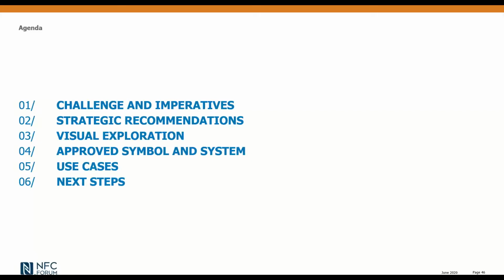Well, I'm glad to follow up on the previous presentation. I think this will be a nice segue. I'll walk us through what we set out to do here and what we saw as the challenges and imperatives, what our recommendations were at a strategic level, walk through visual exploration of a wayfinding symbol to improve use cases for NFC overall, and then look at a few use cases and how the system unfolds there. So go to the next slide.